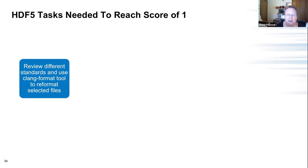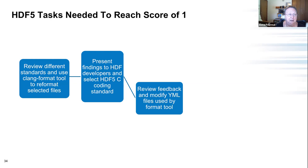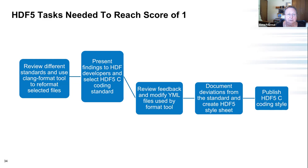So a person was assigned to investigate the tool, and developers were asked to provide examples of source files that used individual coding styles, what was dear to their heart. A developer ran the tool and presented the first findings to developers. The next step was to review and discuss the results and rerun the tool on the files with a modified YAML file. We had several iterations of this, keeping in mind that what we valued was the clarity of reformatted code. We agreed on a configuration of the YAML file that we documented, and the YAML file was checked into GitHub. Now it is used automatically for reformatting new code and old code.